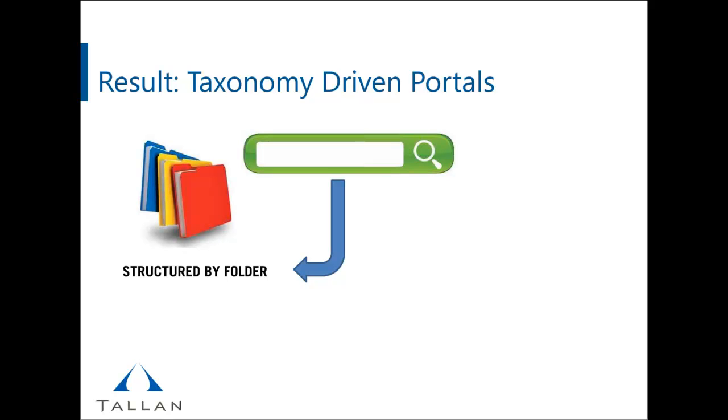SharePoint comes with a state-of-the-art search engine. It's built on the FAST technology that Microsoft acquired. It's a very rich search engine. It compares to Google and Bing, which are in the internet space, but FAST for SharePoint is in the intranet or extranet space. So whether you structure your content with folders, if your users are comfortable with folders, you don't have to get rid of them.